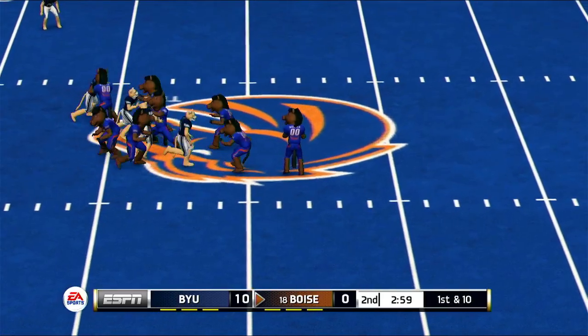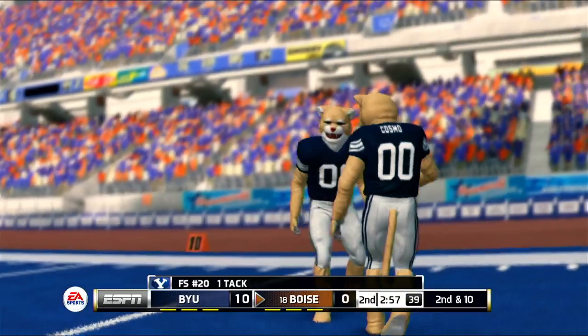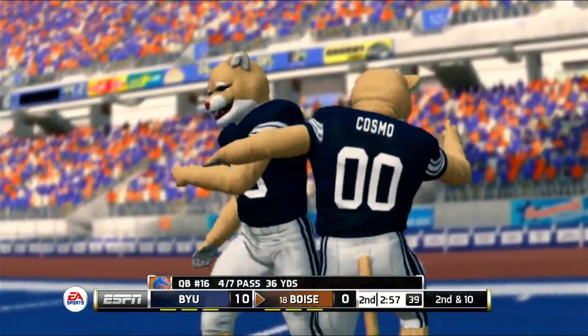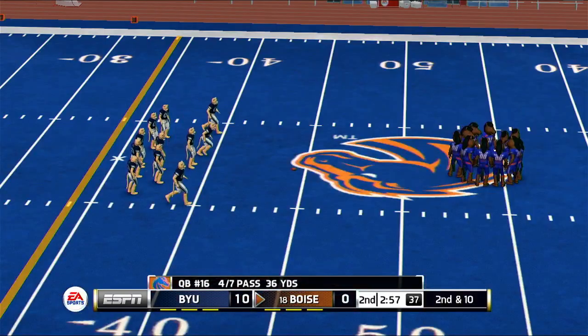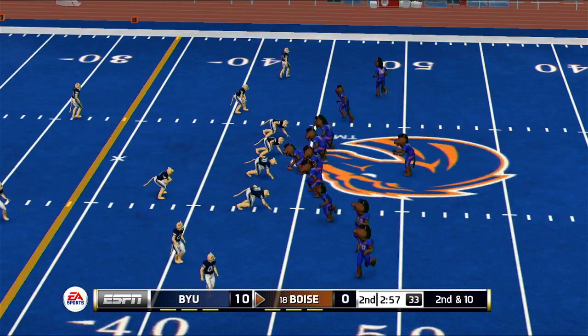Play fake. Throw incomplete, one of his receivers. That's just a shame. The receiver did his job. He's able to get a step on the defender, but the ball was underthrown. Second down and 10 to go.